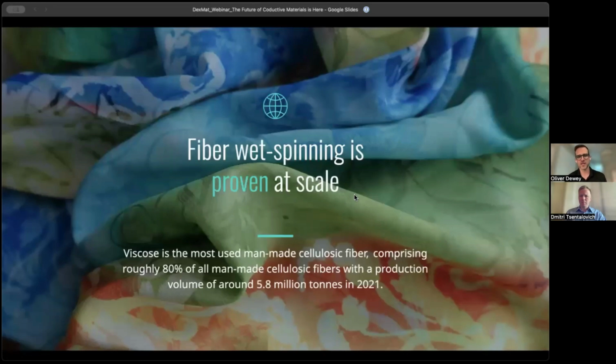And then to put a point on it, fiber wet spinning is proven at scale. If you think about viscose, this is the most used man-made cellulosic fiber. About 80% of all man-made cellulosic fibers in the world are viscose, and it's produced at an amount of 5.8 million tons in 2021. So this is a really massive industry using essentially the fundamental technology that we have. Obviously, we have our own secrets that we use to convert this with carbon nanotubes, but at a scientific level, the technology is proven, used at scale, highly cost effective.